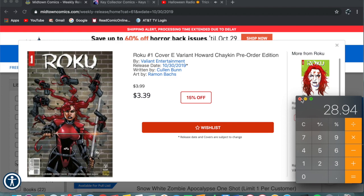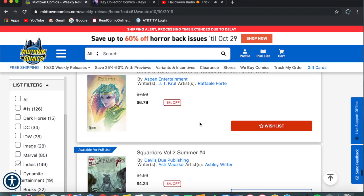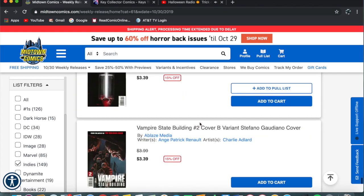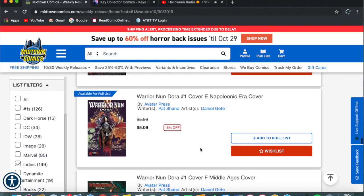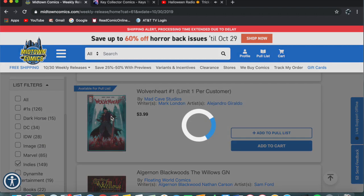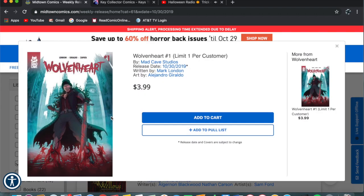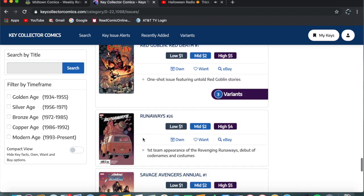I'm going to give you an honorable mention. So if Roku wasn't interesting for you, I'm going to give you a book by Mad Cave Studios. It's Woven Heart #1. The story looked pretty interesting. I think it had to do with Van Helsing. So let me see if I can find that real quick.